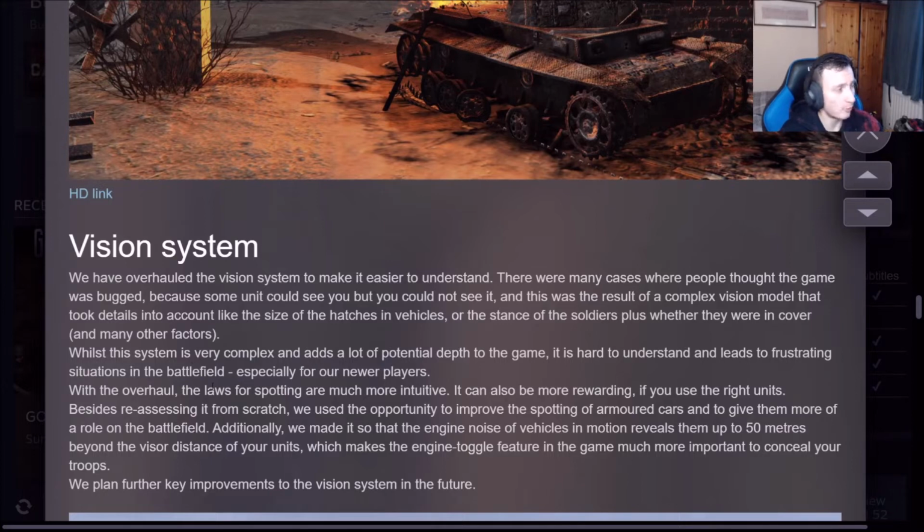With the overhaul, the rules for spotting are much more intuitive. It can also be more rewarding if you use the right units.